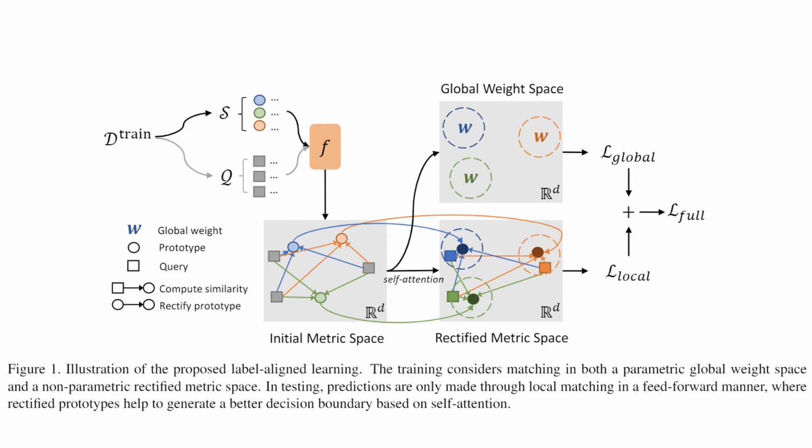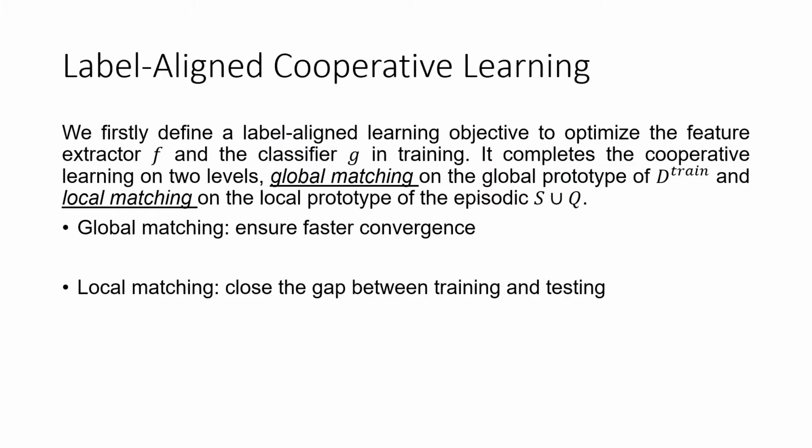And it also consists of a non-parametric rectified metric space, because we apply the episodic training. So we have a support set, we have a query set, and for N-way K-shot, the local prototype space will be N classes, right? In testing, prediction is made only through local matching in a feed-forward manner, where rectified prototypes help generate a better decision boundary based on self-attention. Let's move into the detail.